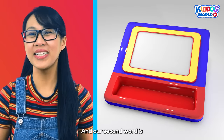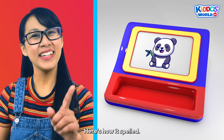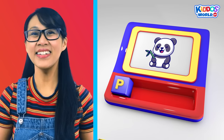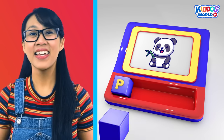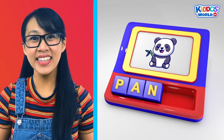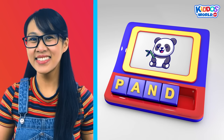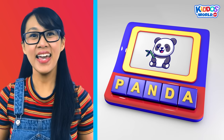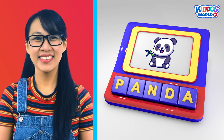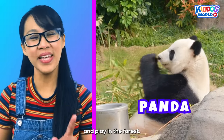And our second word is... panda! Hear how it's spelled? Panda! P-A-N-D-A! Panda! In China, pandas love to eat bamboo and play in the forest.